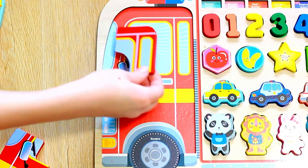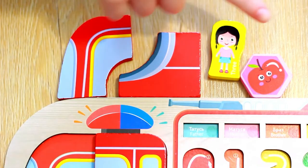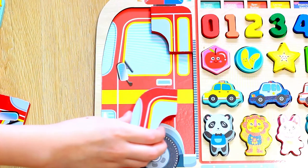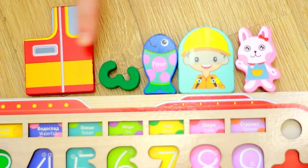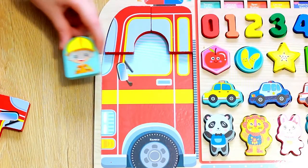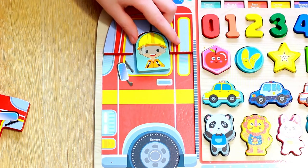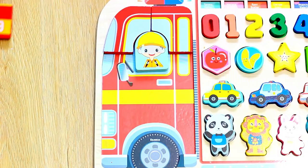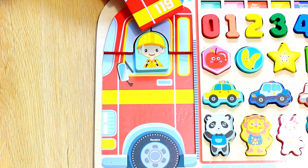Grab that puzzle piece. Where do you think it fits? Right on. Excellent. Now, let's locate the next part. How about this one? Perfect. Now, let's find our trusty fireman. Where could he be? Ah, there he is. Placing him in his spot. Alright, onto the next puzzle piece. Try this one. Excellent.